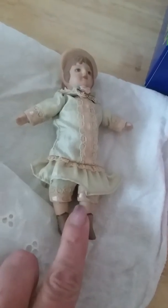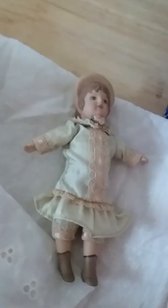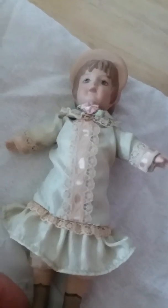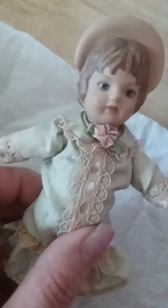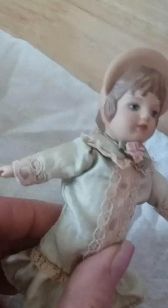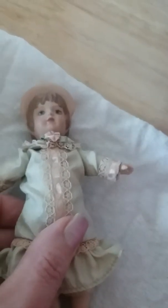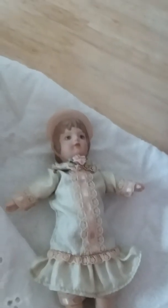This little girl here I found today. She's a 1996 Pamela Phillips doll. Very cute and very tiny. I was looking for little things to decorate with, and I thought she was just too cute and would be very nice to decorate for Easter.